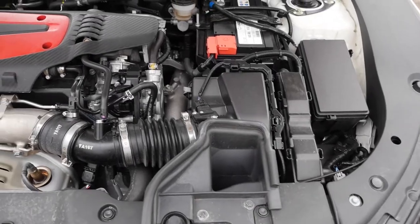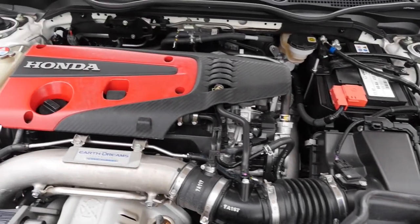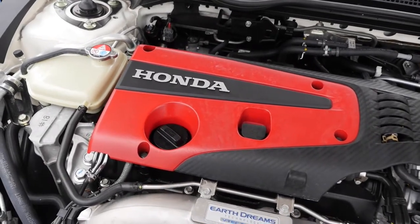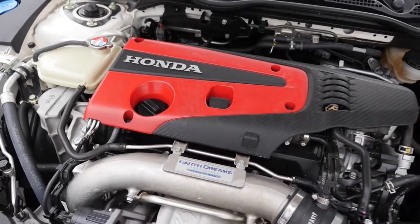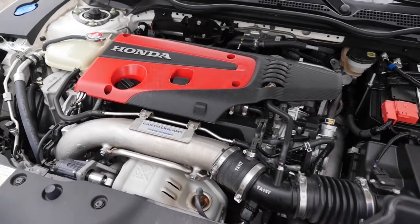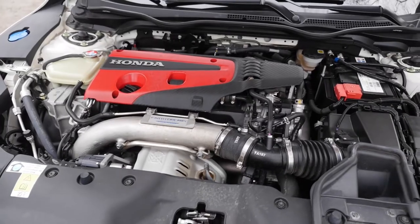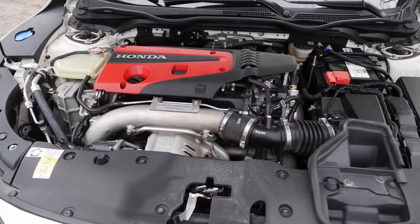And here we go with the engine. 2 liter displacement, 320 horsepower, 5.7 seconds to 100 kilometers or 62 miles an hour. That's between the Golf GTI and the Golf R, by the way. And adaptive suspension is also included in the Type R package. We'll ride that one here soon.